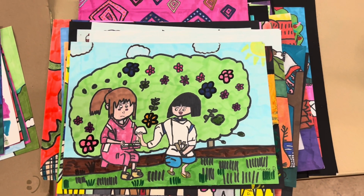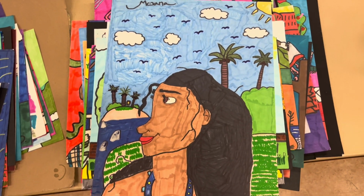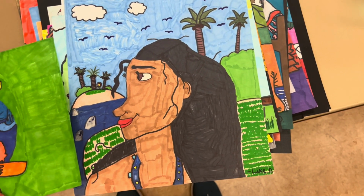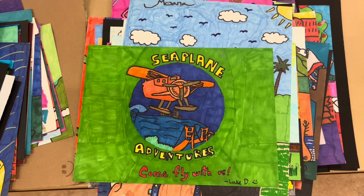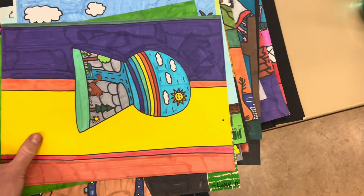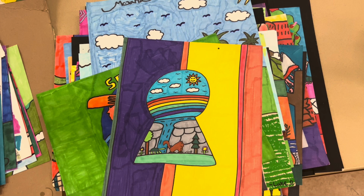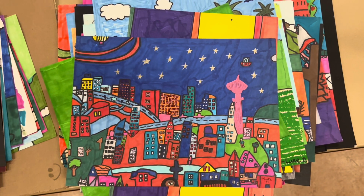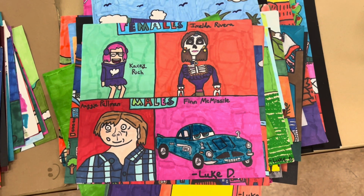So here we have another Spirited Away drawing. And then we have one of Moana. Then this was an image on a shirt I had when I did a little seaplane ride before I turned 11. This was of looking through a keyhole and seeing very beautiful nature or landscape. This is a drawing of Seattle. Now this was a drawing I did of just random characters.